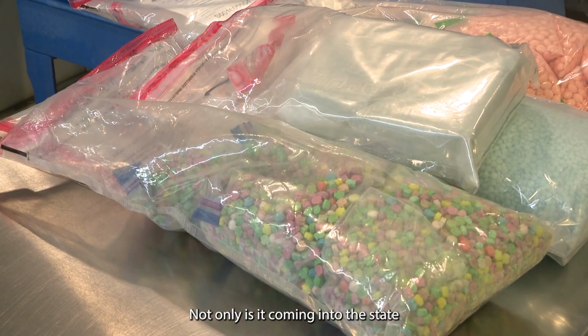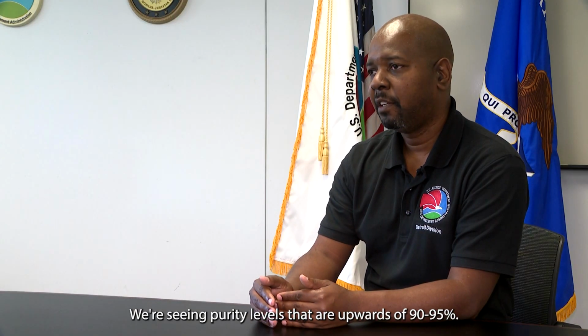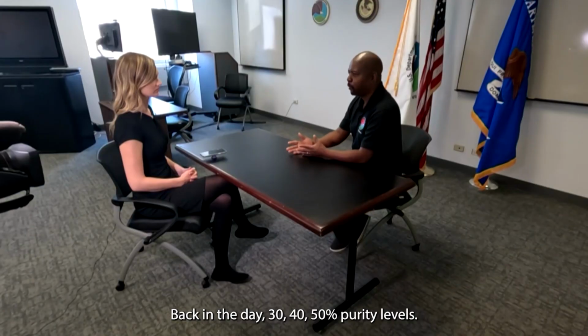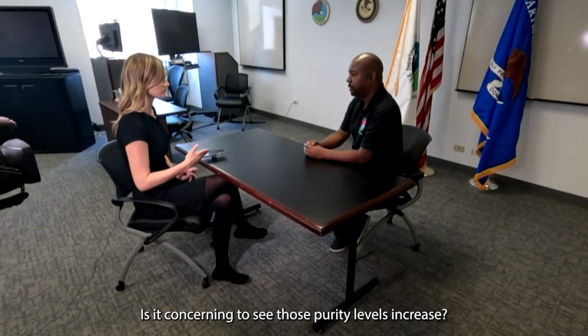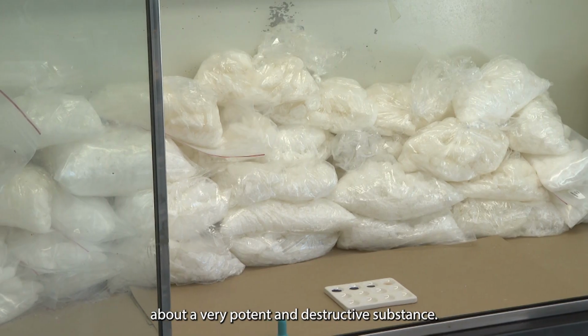Not only is it coming into the state in larger quantities, but higher quality too, as the meth is purer. We're seeing purity levels that are upwards of 90, 95%. Back in the day, 30, 40, 50% purity levels. Is it concerning to see those purity levels increase? It is, because we're talking about a very potent and destructive substance.